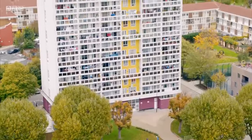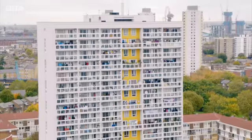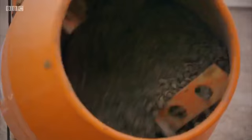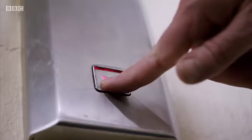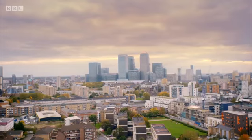Next time, I'm exploring the high-rise flat, the home designed to do away with a decaying terrace. I'll see how multi-storey living was made possible, and I'll discover why this was a home loved and loathed in equal measure.